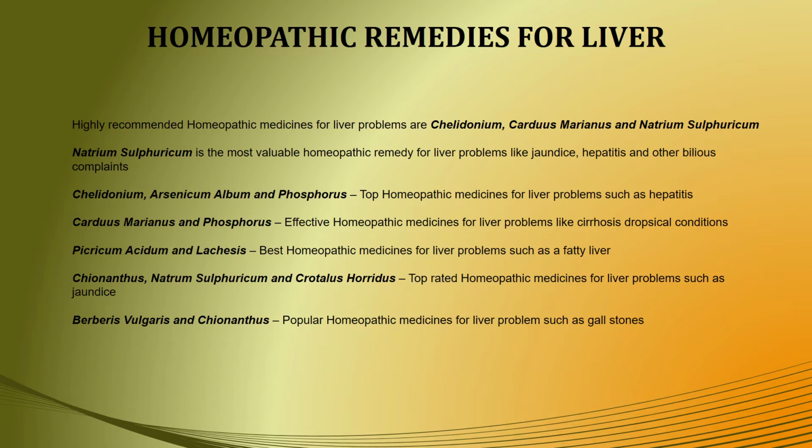Picricum acidum and Lachesis are the best homeopathic medicines for liver problems such as a fatty liver. Chionanthus, Natrium sulfuricum, and Crotalus horridus are top-rated homeopathic medicines for liver problems such as jaundice. Berberis vulgaris and Chionanthus are popular homeopathic medicines for liver problems such as gallstones.